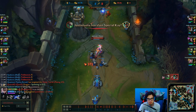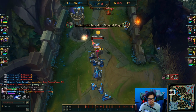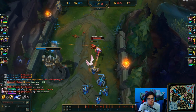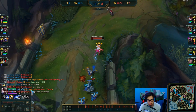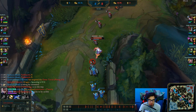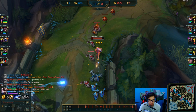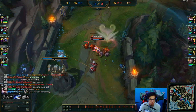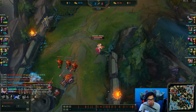I'm communicating with Fiddlesticks too. I'm pinging the tower. He probably knows, but it's always nice to communicate with them. This tower is 2 plates, so just a fun fact, if you guys don't know this already, most of you probably do. Rift Herald will kill a tower completely at 2 plates or below. Like it'll one-shot it. So anything more than 2 plates, Rift Herald won't one-shot it with his charge. 2 plates or below it will.